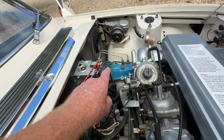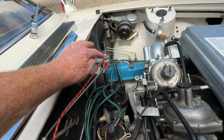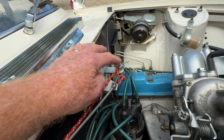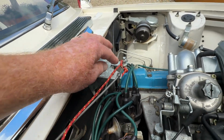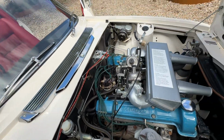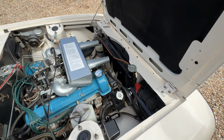I've seen various double cables added, but I've never seen a bit of rope, which is actually a very good idea. I might do exactly the same job on my car for simplicity, because Greg's tied a bit of rope there, which leads out here. So if ever you get stuck, you can see he can pull it and release the bonnet. What a good idea that is. Top tip. Love that. Thank you.